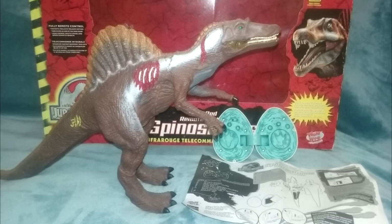It sells for, I think one of the last ones sold for about $700, but I've heard it could sell for maybe even 800 or 900 mint in box. It really all depends. Again, this is a piece that only the most enthusiastic and passionate Jurassic Park collectors are going to seek out, because your average casual collector is not going to pay $700 for a figure that doesn't even look that great.